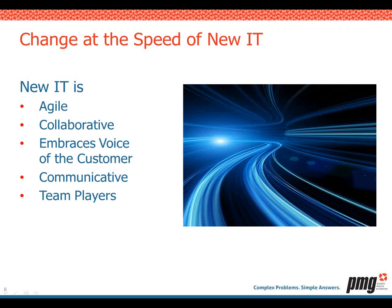Now, I know this isn't really revelatory for most of you. IT departments across the globe are quickly moving to embrace these values, and one place we see this most is in the acceleration of the adoption of the service catalog. So why? Why the service catalog?